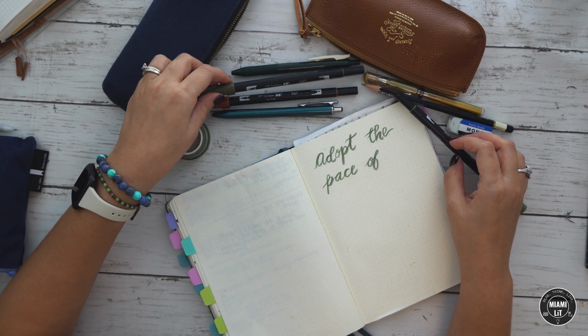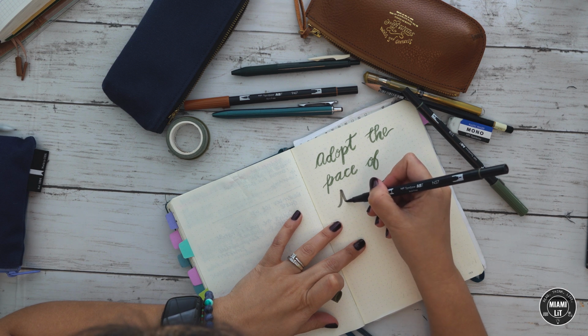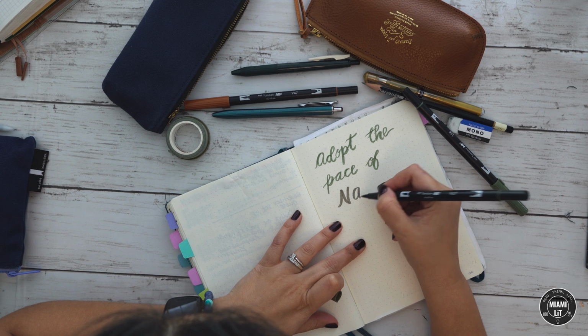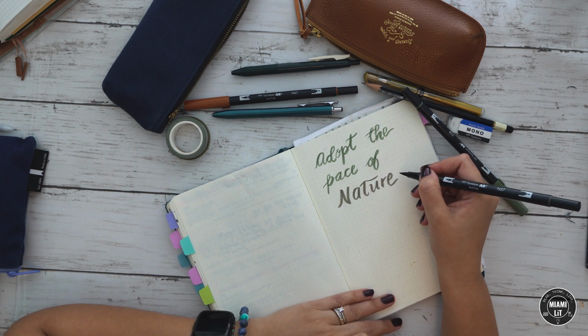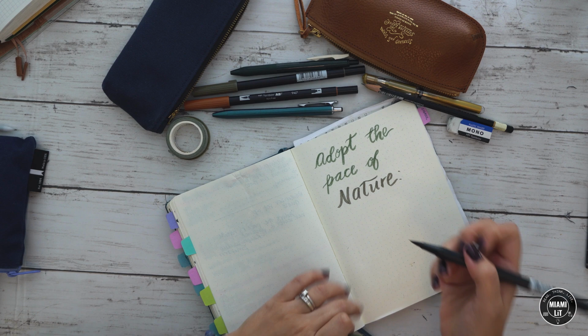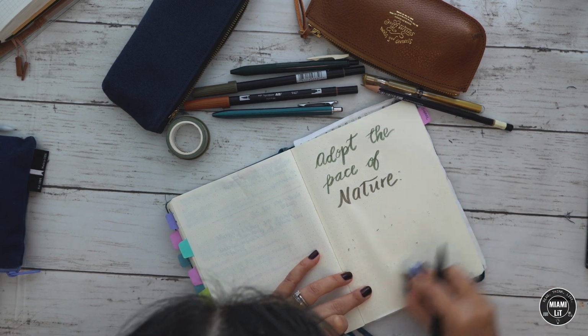I'm using the Tombow dual brush pens. I can't recall the name of the set. I want to say it's like the natural set. I'll make sure that's correct. But it's all these muted browns and greens and blues. It's really beautiful and it goes perfect for the quote for this month for me.